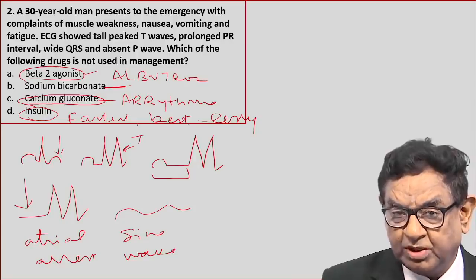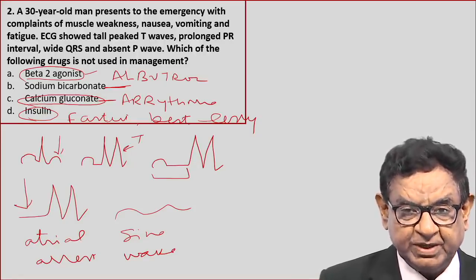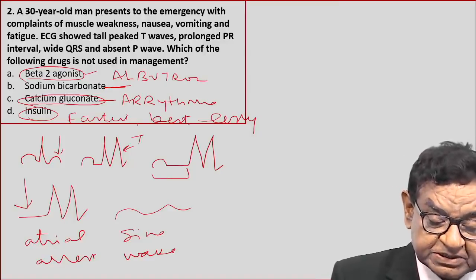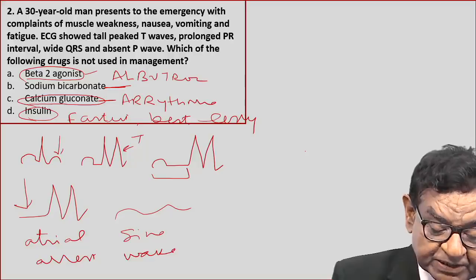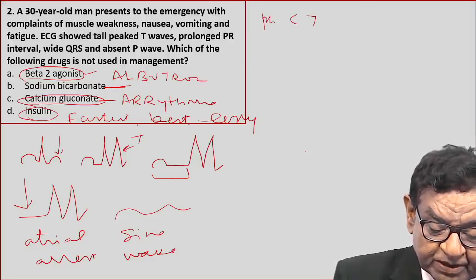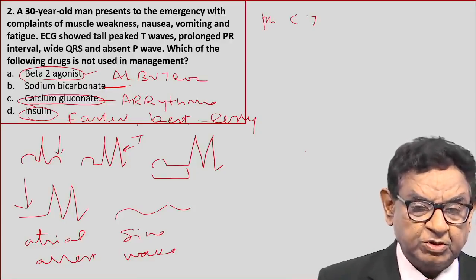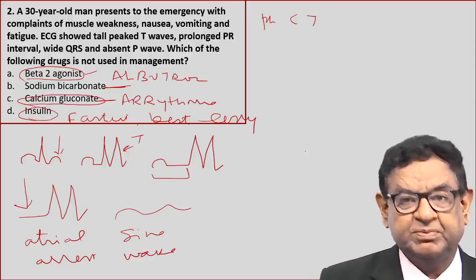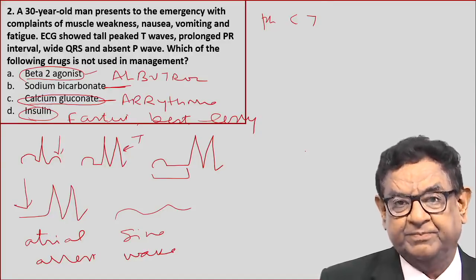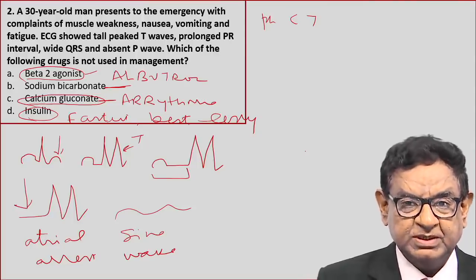But what about soda bicarb? Soda bicarb has no role in the treatment of acute hyperkalemia. Soda bicarb we use only when there is severe metabolic acidosis. If the pH is below 7, then only we try to use it, but that also we use soda bicarb to correct acidosis, but not to treat a case of hyperkalemia. But still some of you may have some doubts.